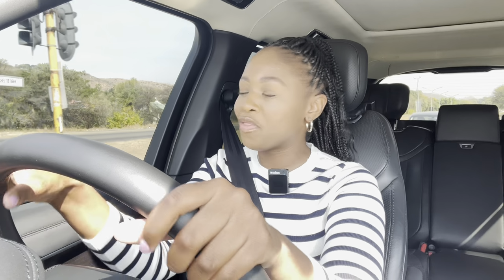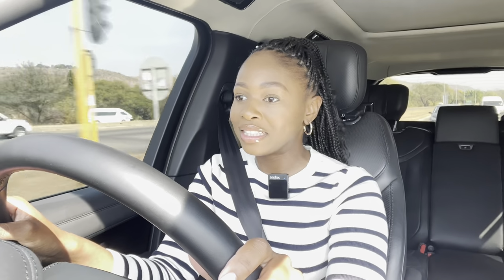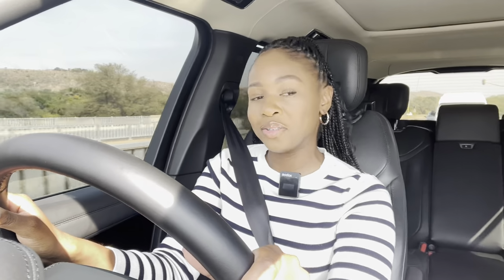I am in the Land Rover Range Rover first edition D350 this week, and I can't wait to tell you all about it. It's such an opulent vehicle, but we're going to get into it. We're going to do the outside, the inside, and then I'll let you know the verdict.